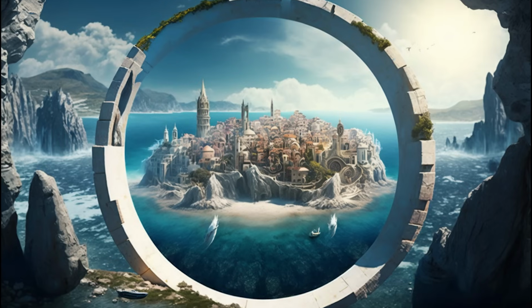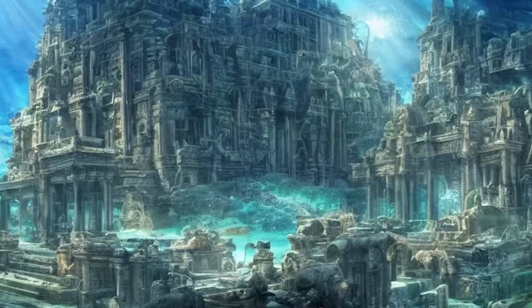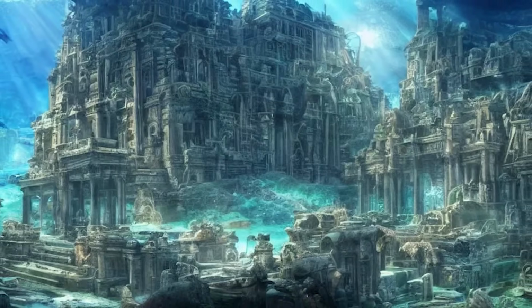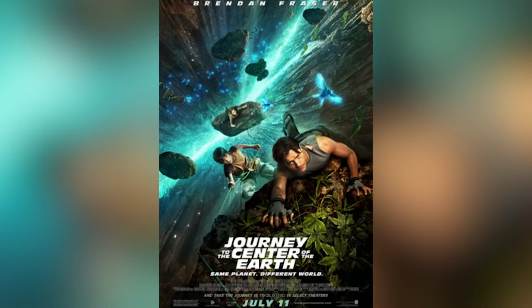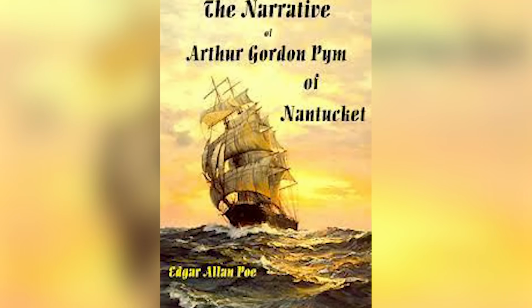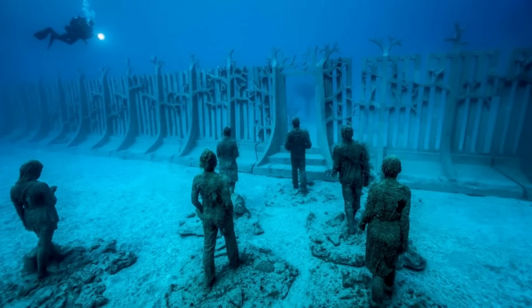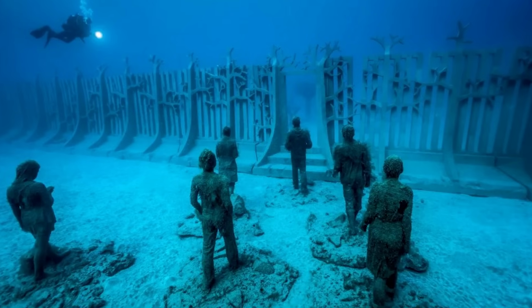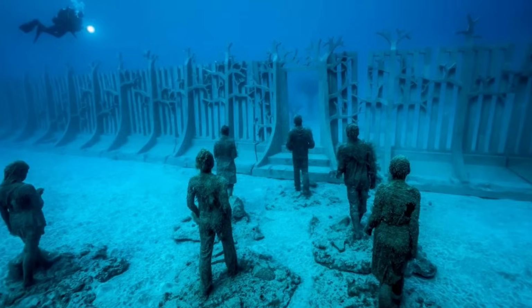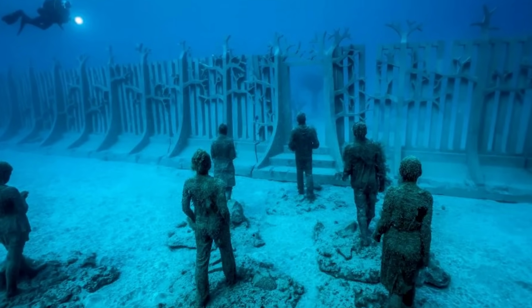The Atlantis story has inspired many novels, films, and TV shows, with some of the most notable examples being Jules Verne's Journey to the Center of the Earth, Edgar Allan Poe's The Narrative of Arthur Gordon Pym of Nantucket, and James Cameron's Avatar. In recent years, many researchers have tried to use advanced technology and new scientific methods to uncover the truth behind the Atlantis legend.